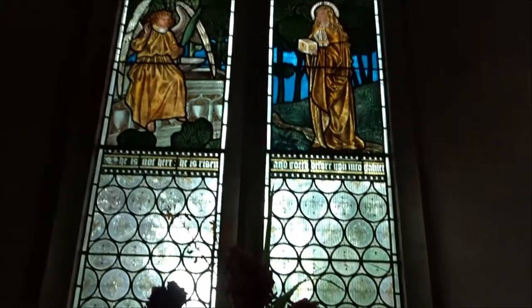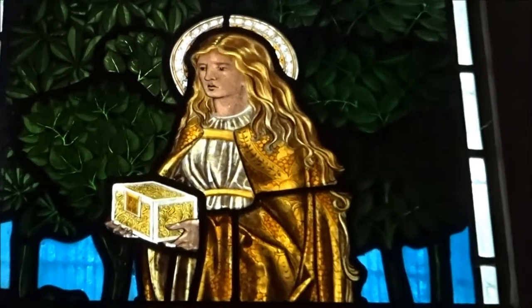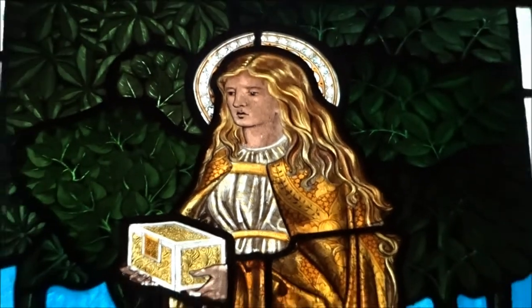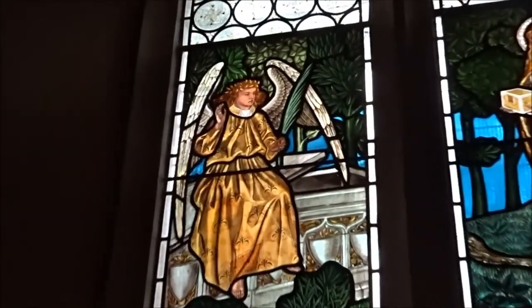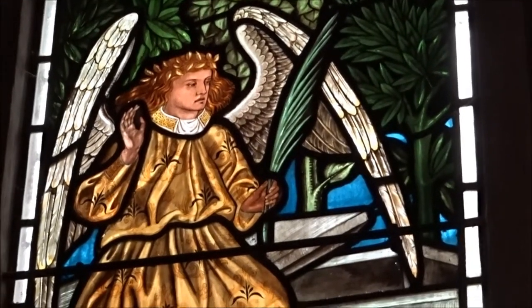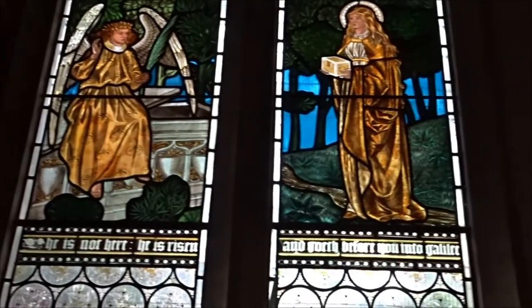That's rather a nice window, isn't it? With the yellow effect there. It's rather pretty, gold colour. And that one there, there's an angel holding out the olive branch by the look of it. He is not here, he has risen.